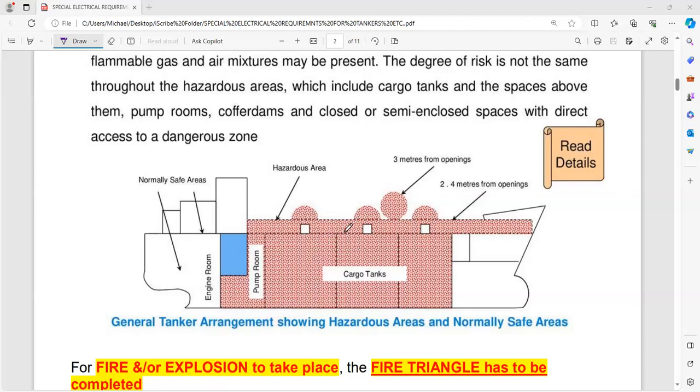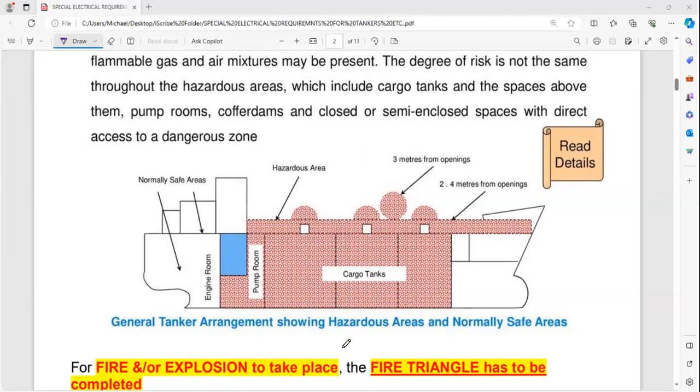So usually what is done is whatever cargo turns back into gas, that gas is taken and is burnt in your main engine. Not all the ships, but quite a few ships do that. In other words, it's going to be a loss for the consignee. And that is all part and parcel of the charter party. That is not our concern.